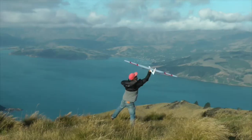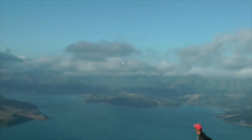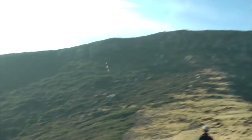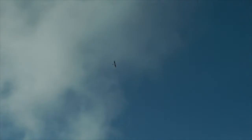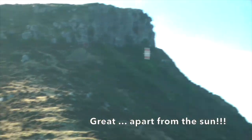Rubicon launch. Alex is now flying Brent's new Rubicon. It's had one short flight before. There's some power there. These are great conditions today, really. You can DS to your heart's content at the moment.